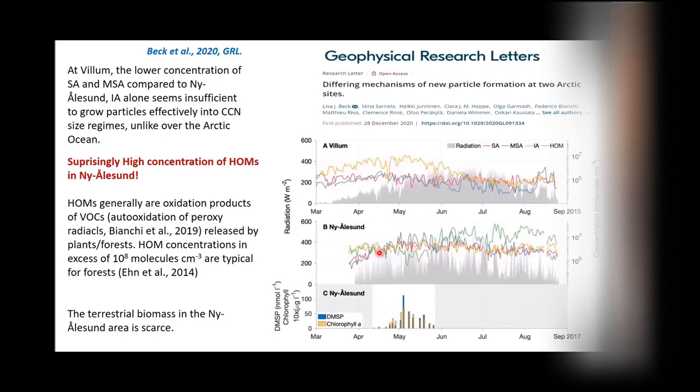Then we come to Ny-Ålesund data, which is again quite opposite to Greenland, since it has more open sea ice conditions. And the sea ice conditions actually affect what is being emitted into the atmosphere. So we tried to correlate the chlorophyll A concentration in the Kongsfjord with what we see in the mass spectrometer during the May season.